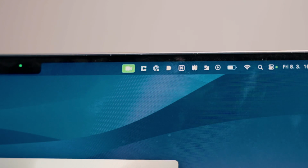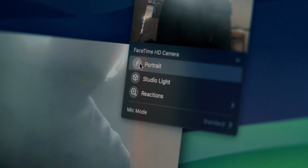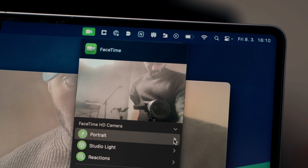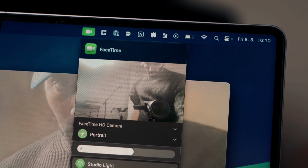To get to this feature, once you're on FaceTime, click on the green video icon in the menu bar. Then under the FaceTime HD camera section, enable portrait and studio light options by clicking on them. You can also expand this option to increase or decrease the portrait mode and studio light effects on a call. This feature also works on an external webcam or your iPhone continuity camera feature, so this is pretty handy.